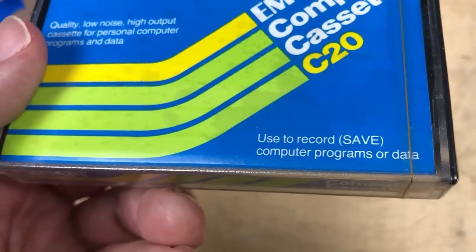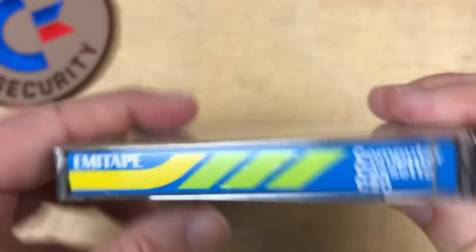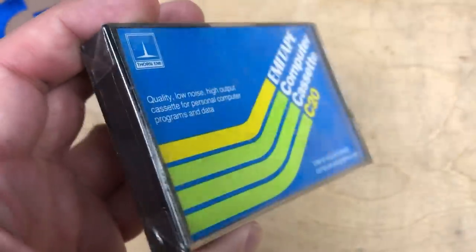It says here, used to record, save computer programs or data. And there's the spine of it. And as you can tell, it's still sealed.